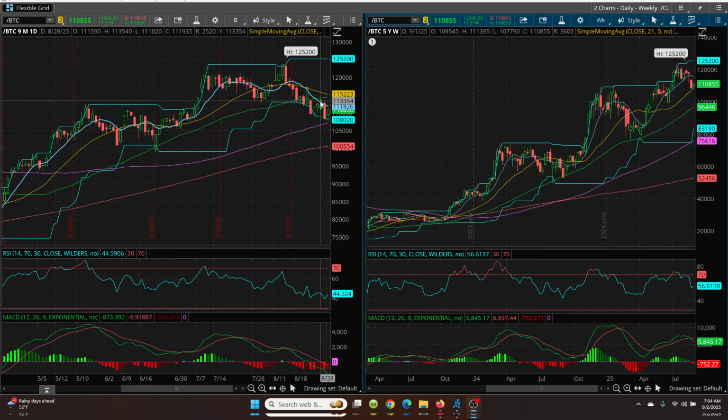Now, if you get above that, but you have to get above that 8-day, it's going to be that 50-day at 114,465, and then your 21-day right above it at 115,223 level. So you've got a lot of resistance here, that 8, the 50-day, and the 21-day. Now, to get above this 8-day, you've got to be proven, because right now you can see 1, 2, 3, that it just could not get above it. It got above it, but it couldn't close above it, and that's going to be the whole key.